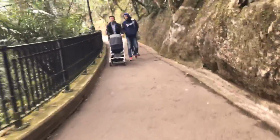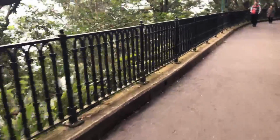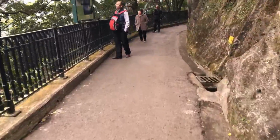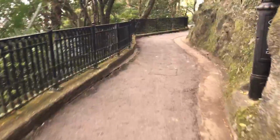This is Lugard Road on Victoria's Peak in Hong Kong, China. We are overlooking the downtown area. There's a lot of Mandarin speakers up here, a lot of Japanese tourists, a lot of Westerners, Germans, French. Honestly, I hear multiple languages every day I walk this path. Usually when I walk in the morning, it's just me. I like it better that way, but I don't always get out of the house early enough.